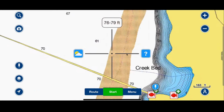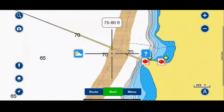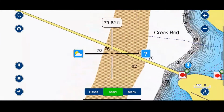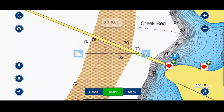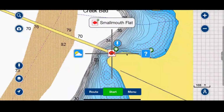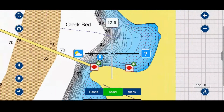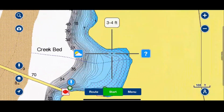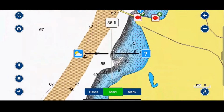Next thing we find, this is a little bridge that's going across, it looks like. But you got a really good creek channel that's right here, and a really good point that comes off right here that you got a couple different markers. So somebody put up here a smallmouth flat, smallmouth flat again. So obviously right in here must be a pretty good area to be fishing right around where this creek bed is.